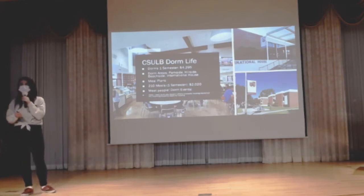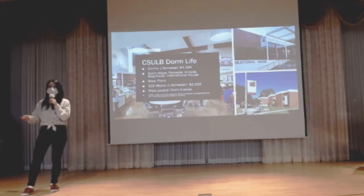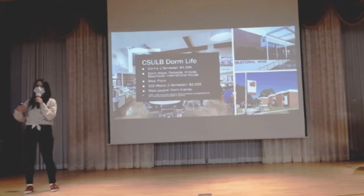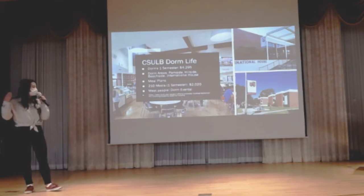So anytime that the cafeteria is open, you can go in, but you can only go in 210 times in a semester. So you do have to be aware of how many meals you are going to the cafeteria for. But usually this is not something students have to worry about, as they usually don't use all of the meals.